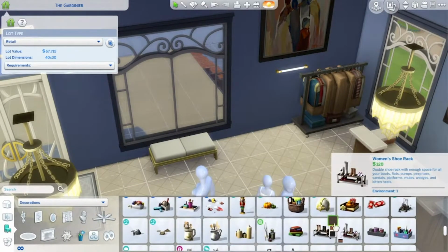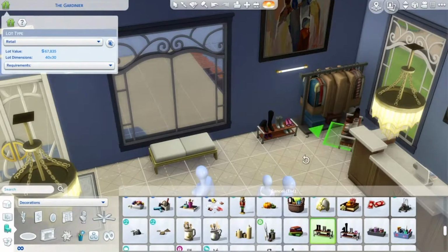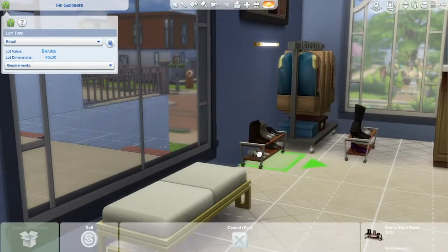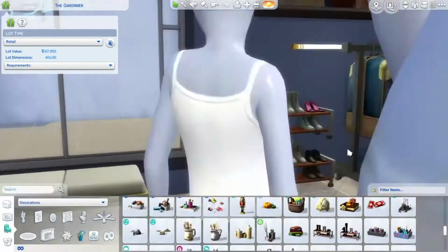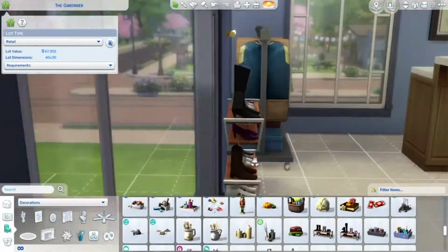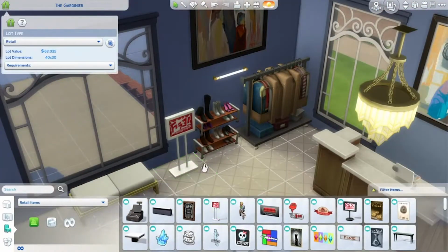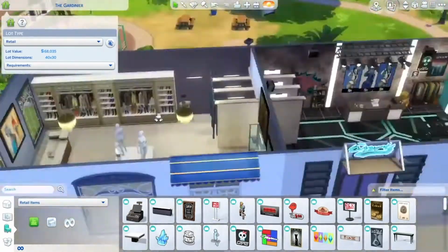And I tried to do this little shoe rack, which I wanted to go up the wall. It doesn't quite work just because you can see the wheels on the one that's hanging from the wall, but from far away it kind of does the job, so I don't really mind it that much.